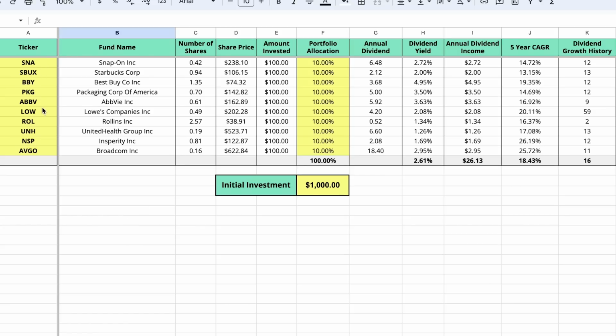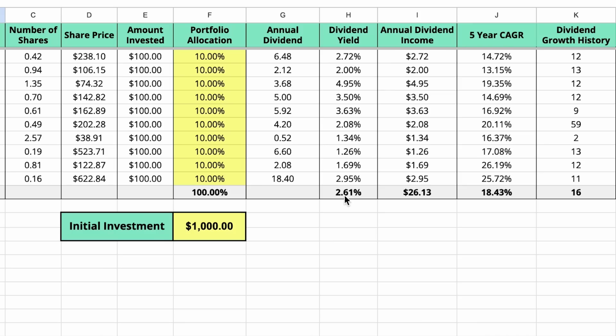This one company. I don't even know what to say to that. That's just absolutely mind-blowing. But anyway, guys, those are all of the 10 SCHD crushing dividend stocks. And if we put all 10 of these stocks into a portfolio, we can see that across this entire portfolio, we'd be averaging a 2.61% dividend yield, and the 5-year dividend growth rate of this portfolio would be about 18.5%, which is really nice. And across all 10 stocks in this portfolio, on average, you'd be looking at a 16-year dividend growth history, which I think is pretty great.